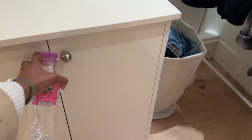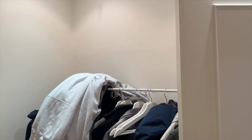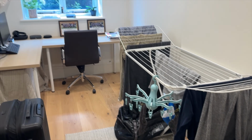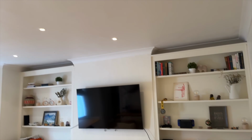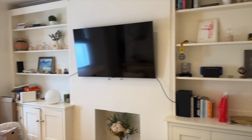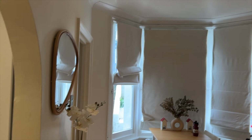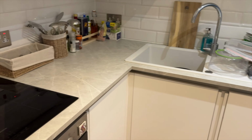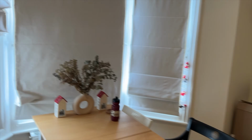But this is one of those properties where the agents called me and they were like, oh, we have a new property on the market. It's amazing. It's going to go really quickly. Come see it now. And I think that's what happened. This was the living room, and I really liked the shelving on either side of the TV, but it was just so cramped. I mean, it was on the lower ground floor, so having all the windows closed for privacy. This was the kitchen. The kitchen was minuscule, and the fact that this was $2,500 just felt like daylight robbery to me.